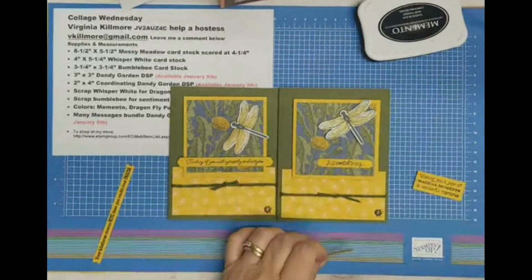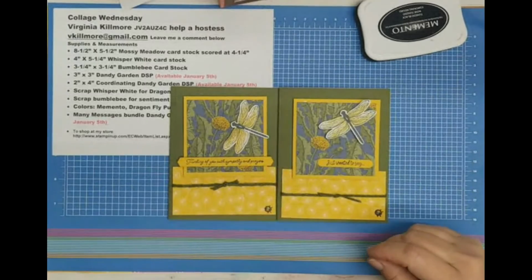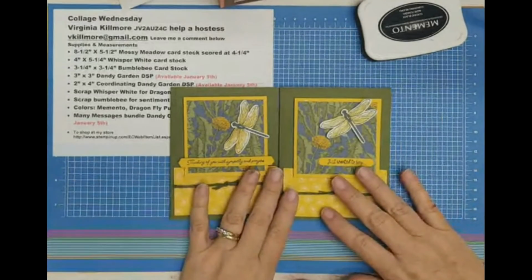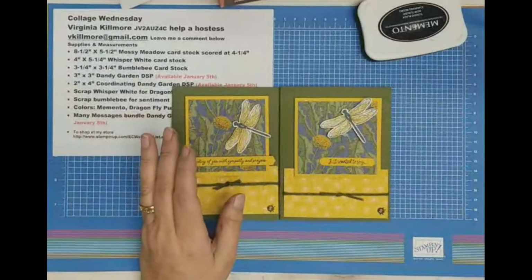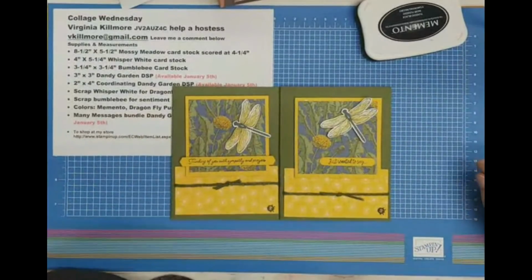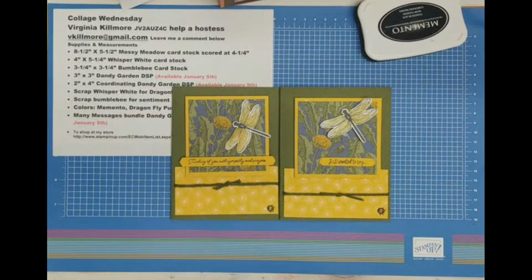So you can pick your message based on what you like or need. And that's why I like to make the card, set them aside, and then later on come back and put my sentiment.